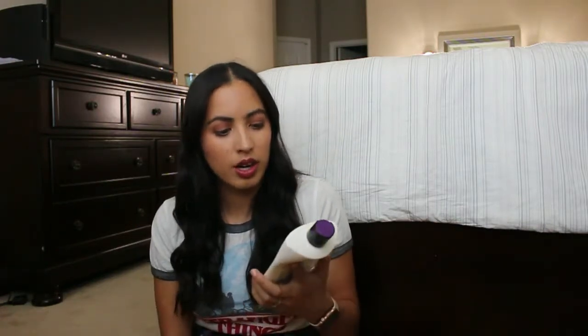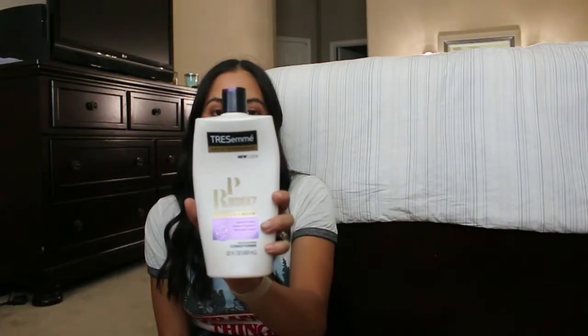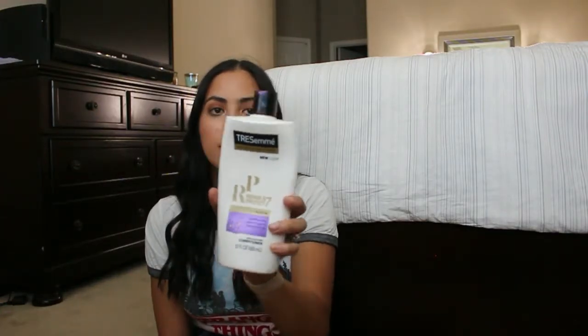So yeah, I wanted to just recommend this one, just because I've noticed how much my hair has changed with this. Well, not changed, but felt since using this. And I hope you guys like it, and maybe it'll work out for you. And again, sorry for this ugliness, but I just grabbed it out of the shower. But yeah. And that was the last of my little health and makeup stuff.